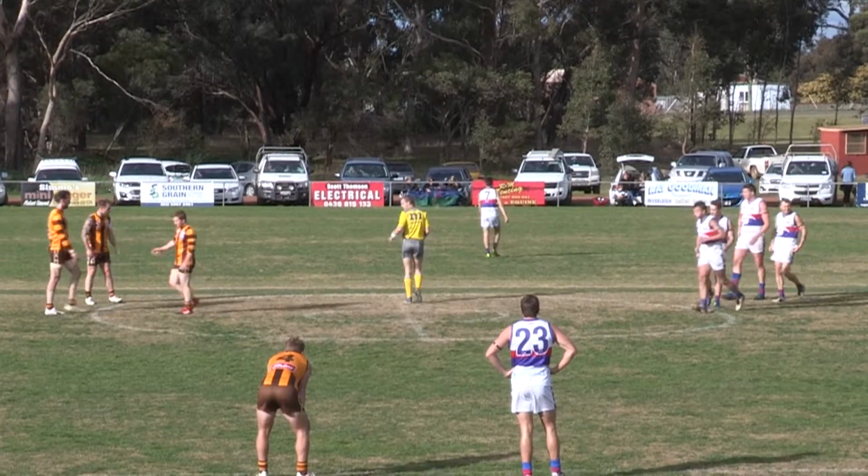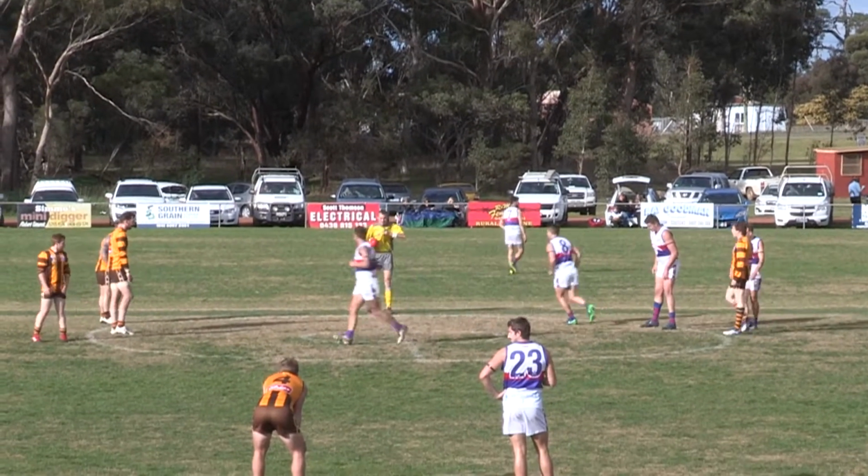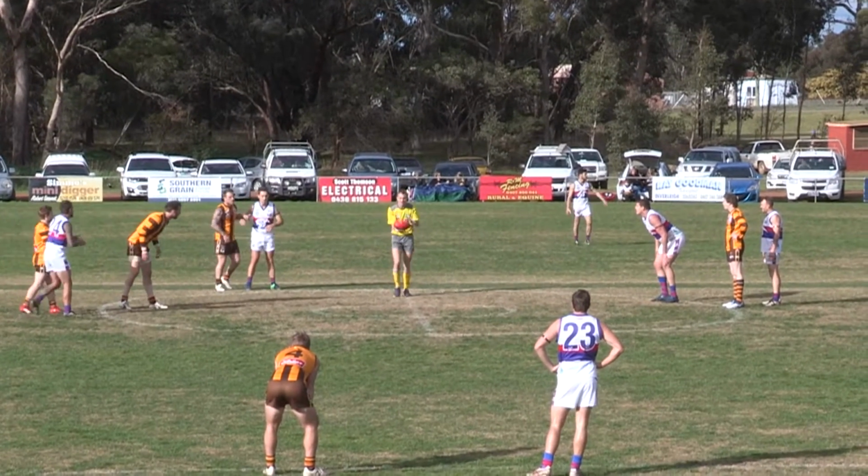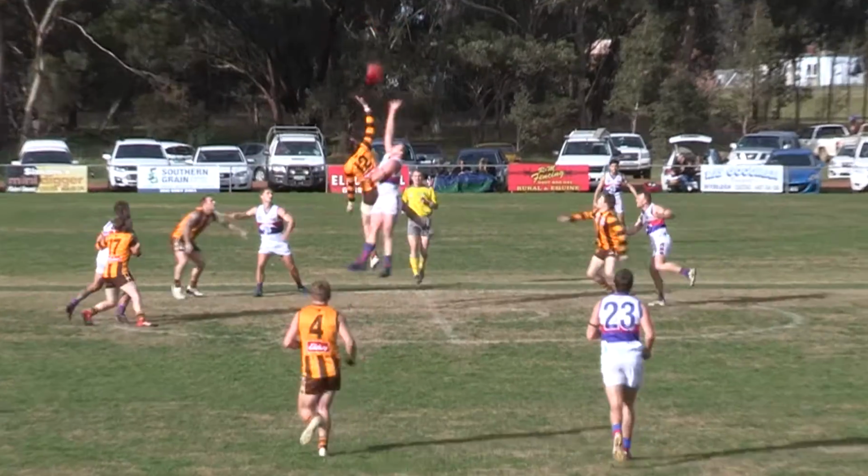Beautiful one-handed pickup. You'd reckon you'd done enough, but no, he didn't. He kept running on and running on. The other thing is, let's not judge too much on Jack Kennedy Hunt on goals today. That was a brilliant bit of football by him.